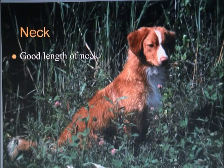And like how long? Well, we've never really specified that, but if you have one where the tip of the ear comes to the inner side of the eye, that would be good. No more than that. Is this a good example of ear? You could say her ears might be slightly long, but it doesn't really matter. I chose her to show this beautiful neck, absolutely beautiful neck, which we don't get very often.